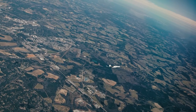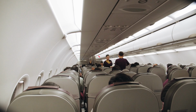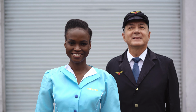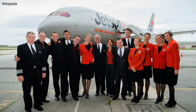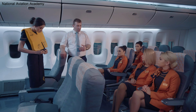Here are the costs broken down for you if you were to fly 200 hours per year. Number 1. Crew salary and training, $685,000 a year. Crewing your private jet will cost you $585,000 a year for 200 hours of flight time. This includes the salary of the captain, first officer, and flight attendant. Crews typically work an 8-hour day, which means you will need to have 3 crews on staff at all times to meet the 200-hour limit. This cost does not include the cost of training, which can be significant.